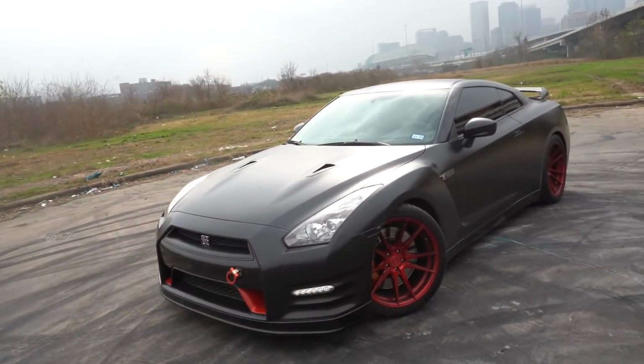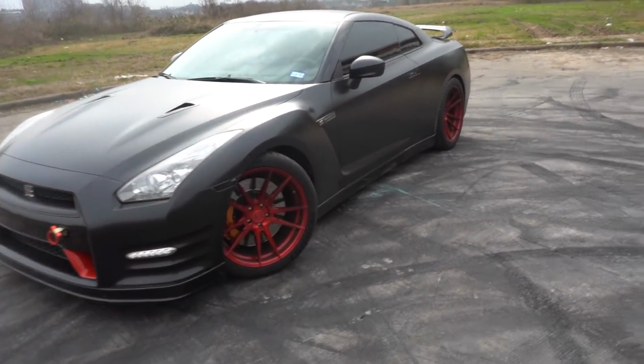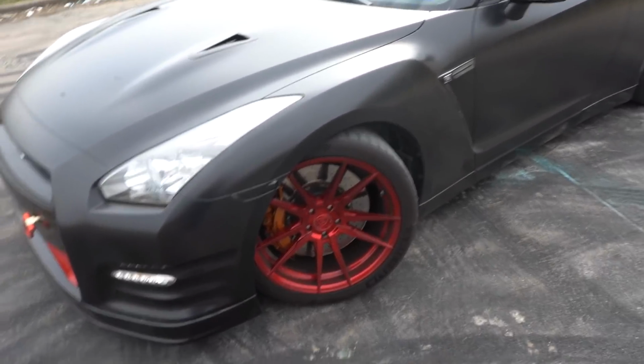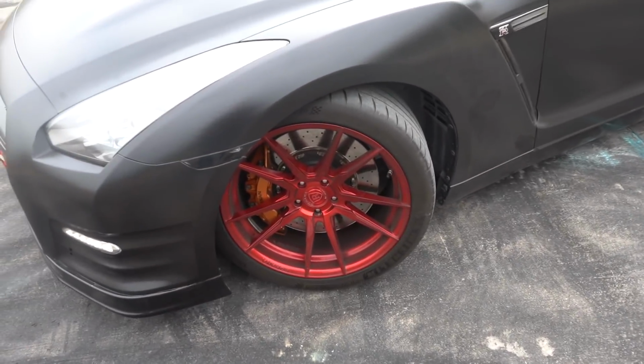Matte black has got to go. I don't like matte black. It's just kind of boring. The wheels are nice. I like them on this car actually. But red, and I kind of want a different design. So I have an idea of wheels I already want. So we'll get those in a second.